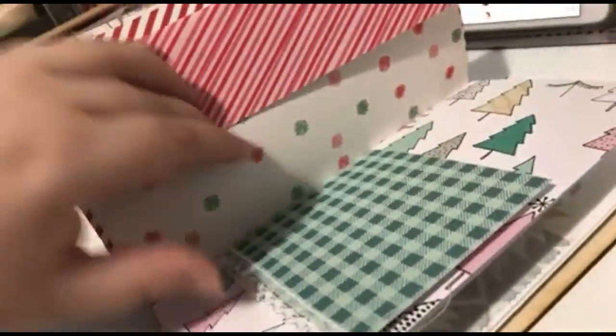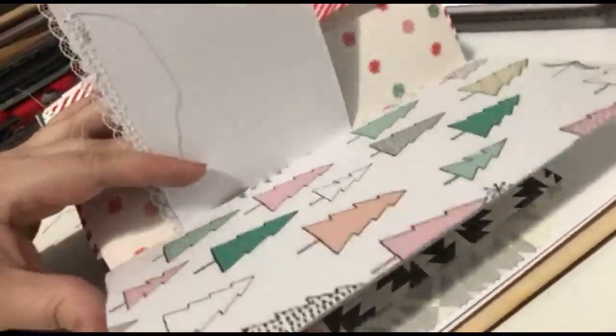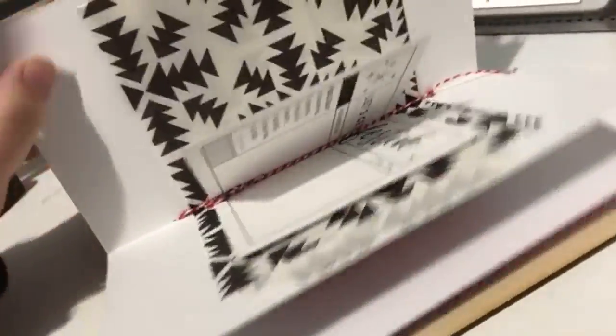Another vintage trim. Another pocket in the middle of this one here.